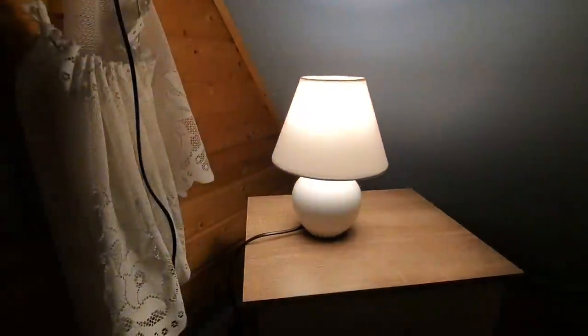It's night time now. The Airbnb owner, he came back. Look, he's in his house now. The lights are on. How do I turn this light on? Oh. Nice.